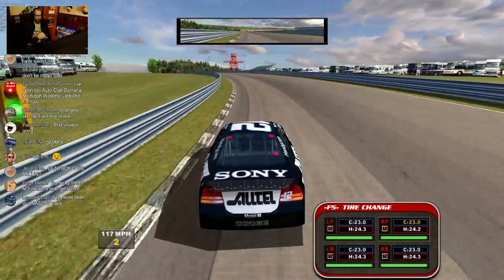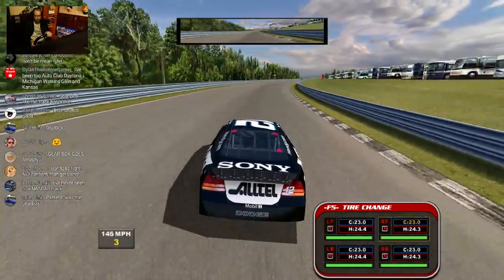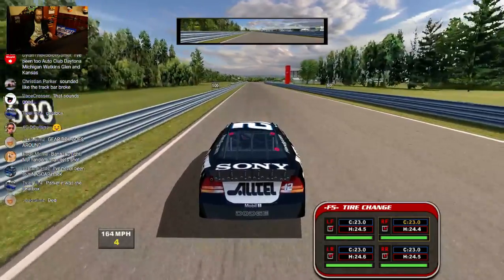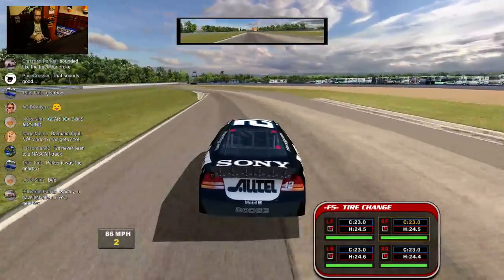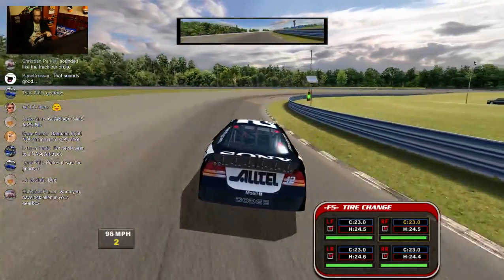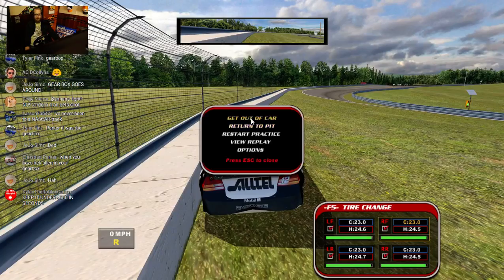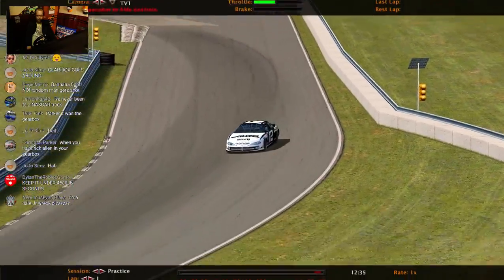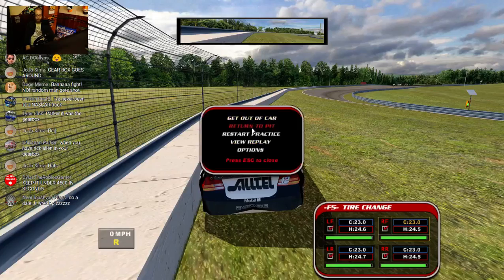Just took that a little too wide. Too fast again that time. Did a full 360. I needed to maybe wait a little bit longer into the turn, but if I waited any longer, I felt like I wouldn't have had the speed. Yeah, I definitely needed to wait a little bit.